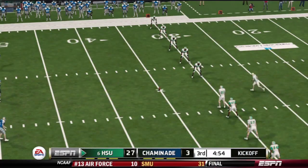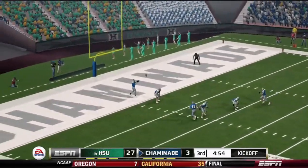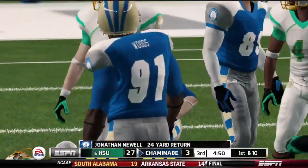The kicker looks like he's ready to kick this one off. Excellent kick. He's to the 20. Gets out to about the 21.